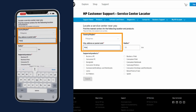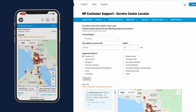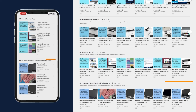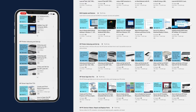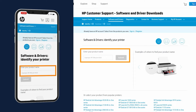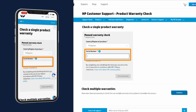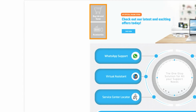Service Center Locator, tutorials, help and how-tos, unboxing videos, drivers, warranty check and registration. You'll even find supplies and accessories are only a click away.